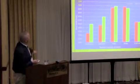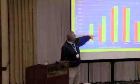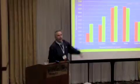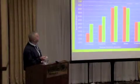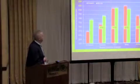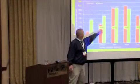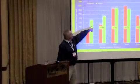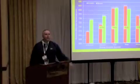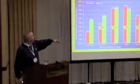So you can see, here's my NewPath by itself, left-hand bar or red bar. I get higher yields regardless of what pre-emergence treatment I put in there. Look at the price. This is just the cost of the residual product. $14 for Command, $675 to $720. I make that money back and then some.